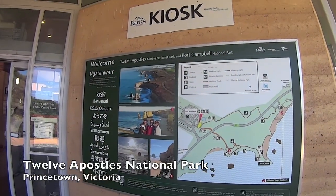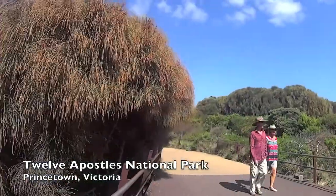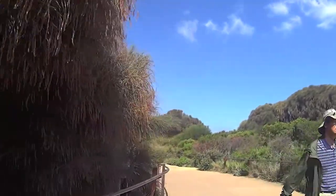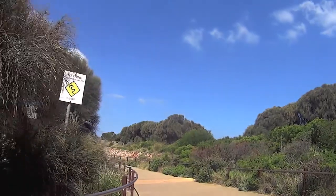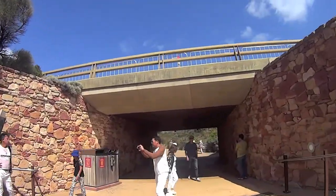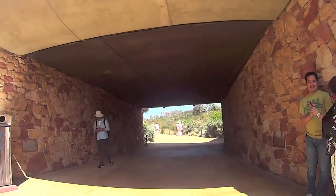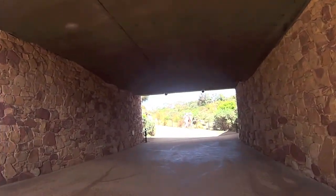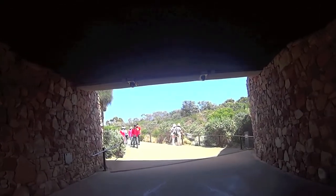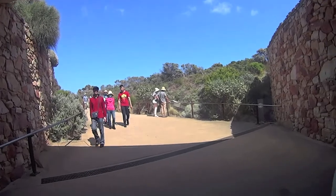12 Apostles Marine National Park and Port Campbell National Park Visitor Center. Natural formation there.